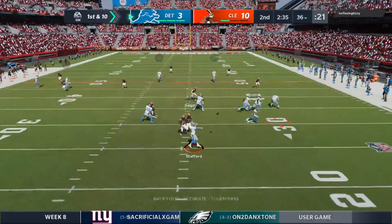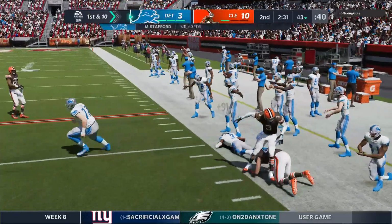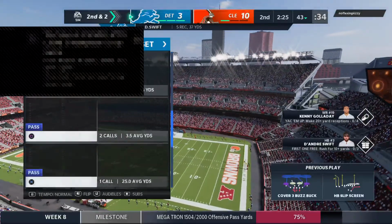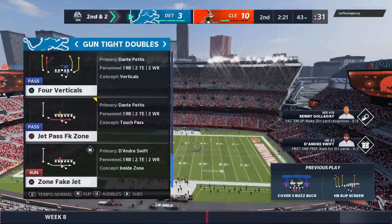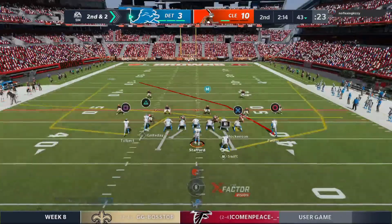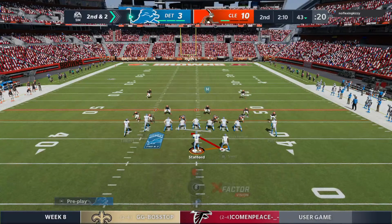On 1st and 10, Stafford. They'll try and set up the screen to Swift. A good pickup there on 1st as a screen pass gets him 8. For a second there, I thought that might break big. Screen pass, looked like it was coming together, looked like there was an opening. Still, ended up with a solid gain. They don't need to run another play here before the 2-minute warning. Let's see if they do it anyway.